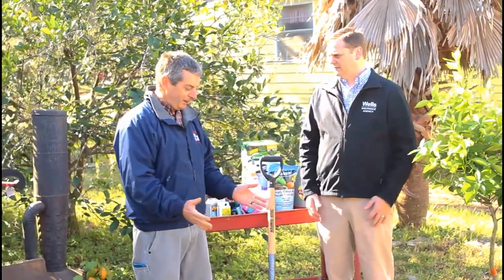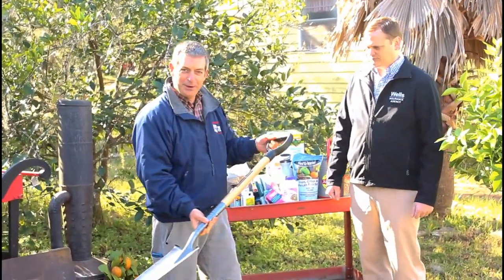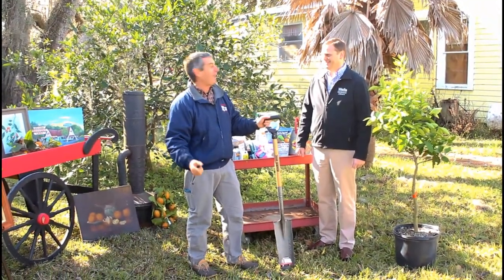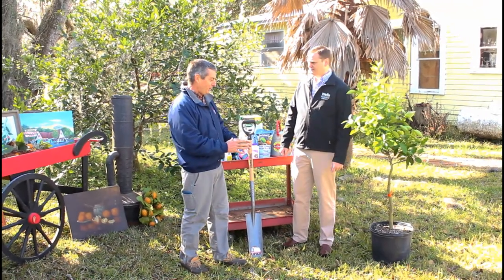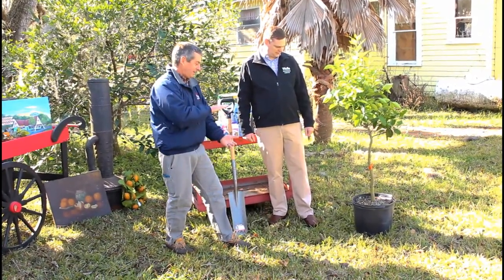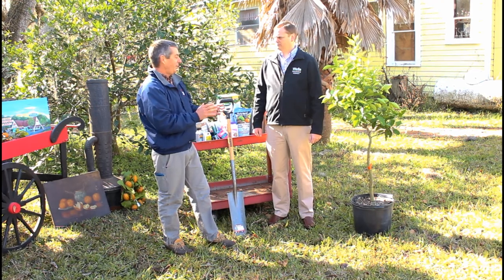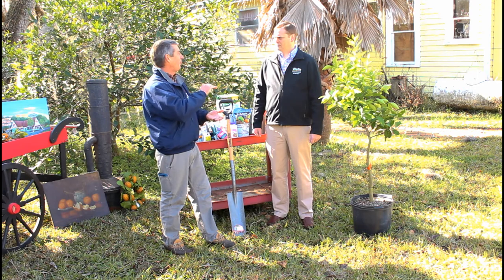Okay, when you're preparing your hole, you get a nice spade here, like from Rhoden True Value, or as I always called it, the Glen Cash Store. You want to dig your hole about half the size wider than your pot, and about the same depth as your pot. It's better to plant any plant, especially citrus, shallow rather than too deep.